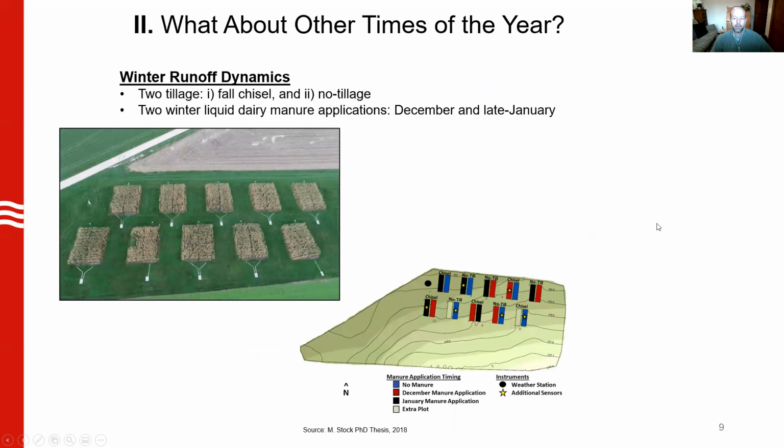So the second study I want to share with you is related mainly to tillage, and we're looking at different times of the year. Primarily in this study, we're focusing on the winter season, the frozen season. Here in the upper Midwest, we have conditions where the soil freezes. So for this study, we were looking at two tillages, a fall chisel and a no-till system, and two winter liquid manure applications.